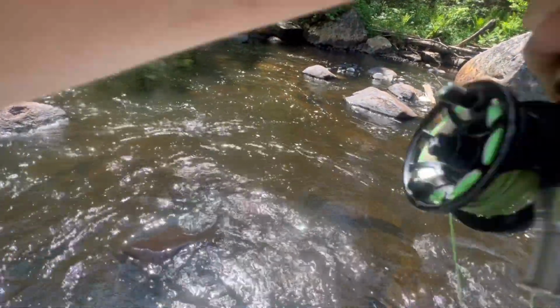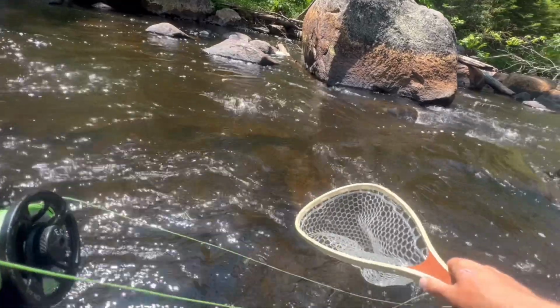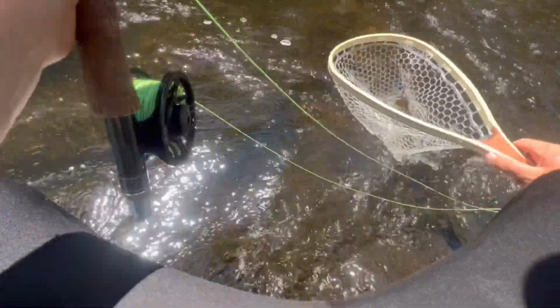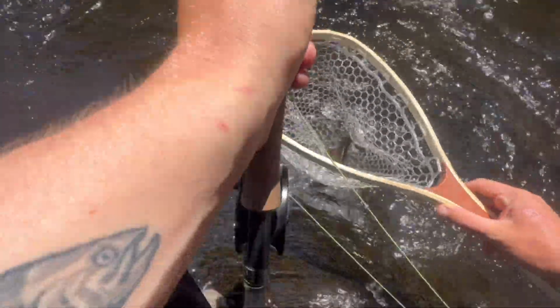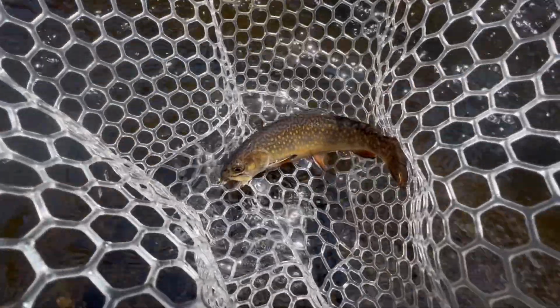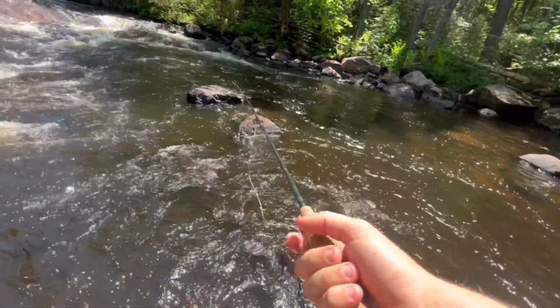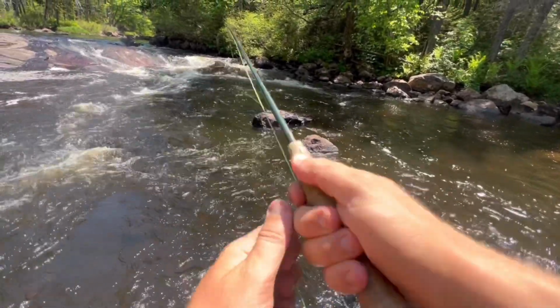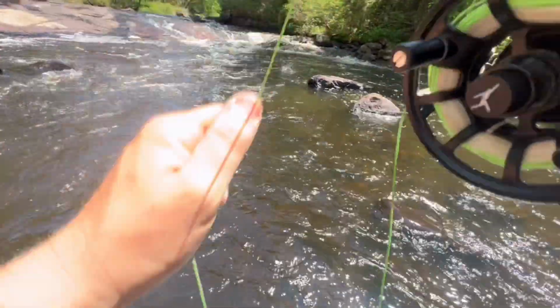There we go. There's a nice one. Hell yeah, that's a nice one. I'm getting into some quality, baby. Look at this guy. Look at this bad boy. My God. Get another one out of there. There's a bigger one in there because I lost him. Right there. Oh my God. Dude, he's huge.